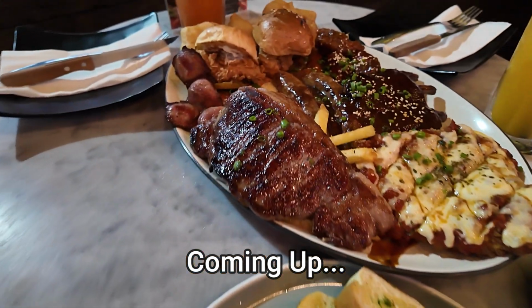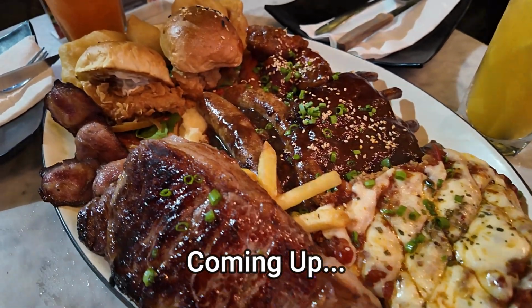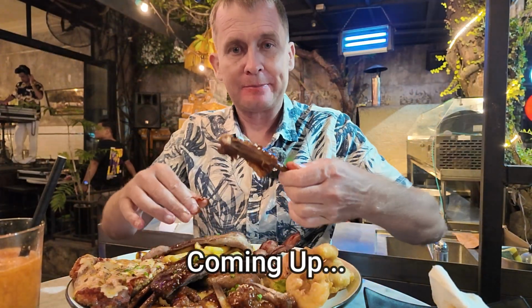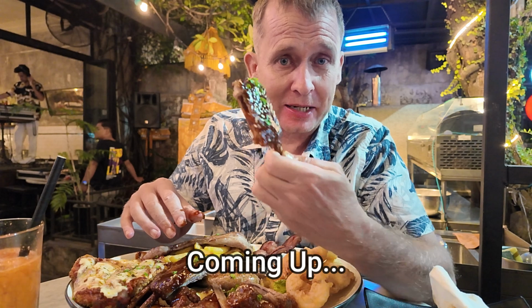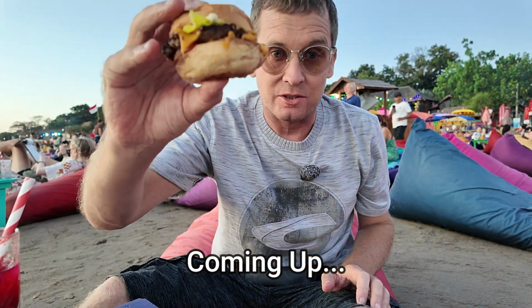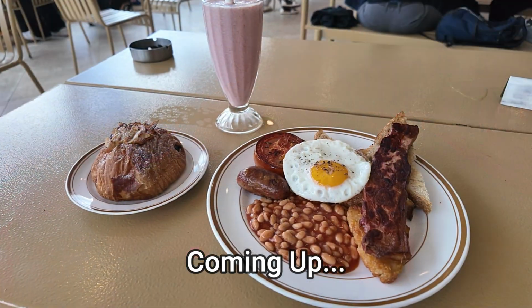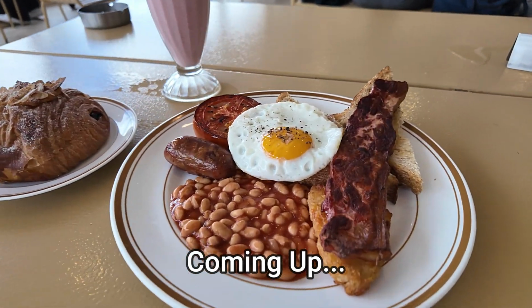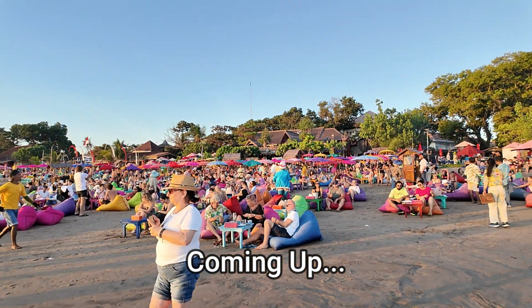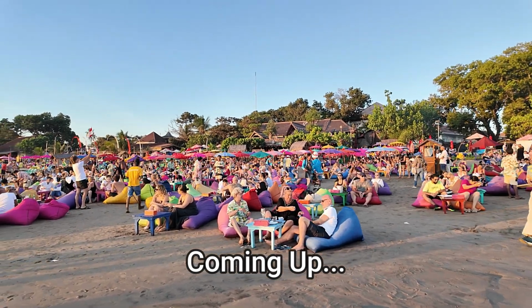An extra. This is the meat platter. Ooh la la, look at all of that, wow. So there's my ribs, like a little ice cream. Okay, so here's my little cheeseburger. Okay, so here's my food baked. So as you can see, it's like the full English breakfast. Okay, so this is La Plancha. You can see it's absolutely packed full with people.